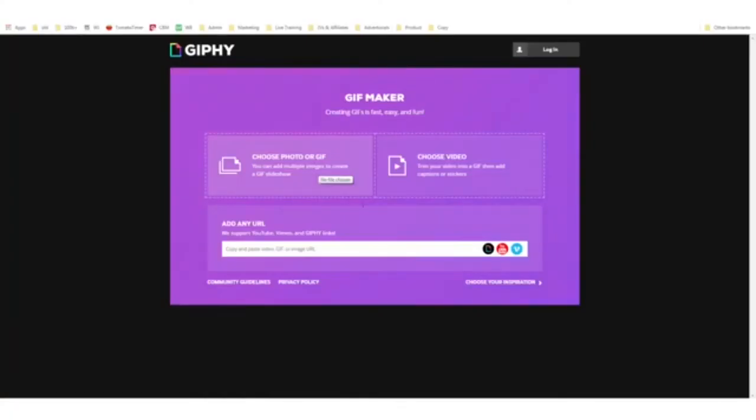Now, the one bonus tool that I'm going to show you is a really cool one I just came across. I totally forgot about it. It's called Giphy, and this is how you make animated GIFs. Very simple, very effective, and it's a free GIF maker. I've gotten really big into GIFs lately, so these moving GIFs. I'm not going to go too deep into that.